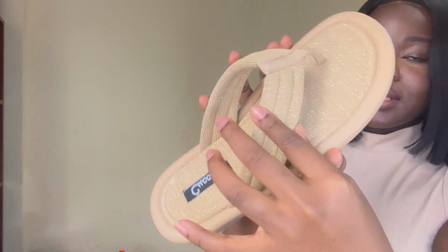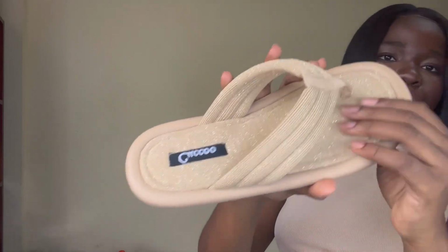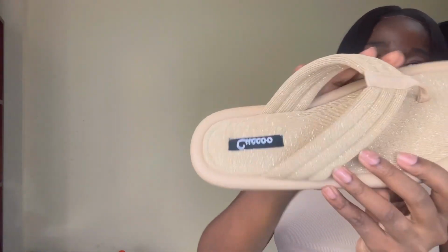This Shein is surprising me. I thought it was going to be plain khaki, but it has gold kind of glitter detailing on it. So I don't know how I feel about that, guys, because I didn't expect it. But honestly, I don't think it's that big of a deal.